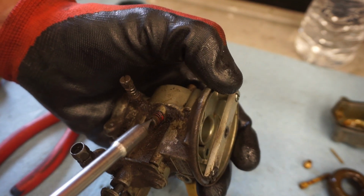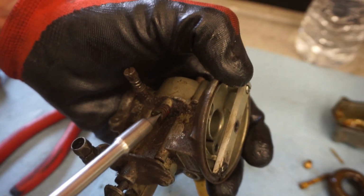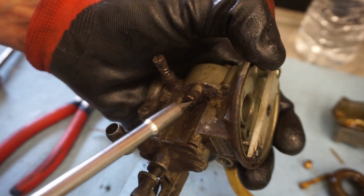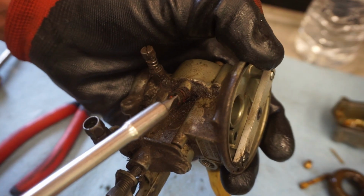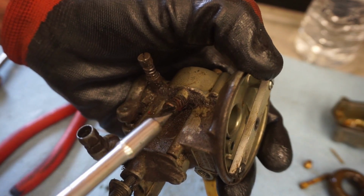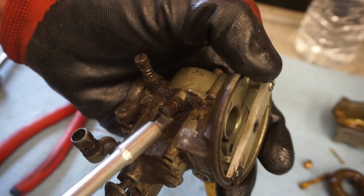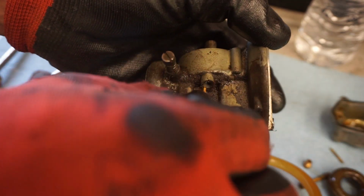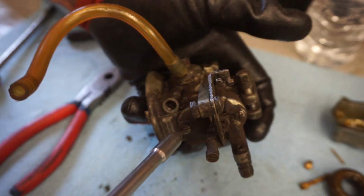1, 2, 3, 4. 4 turns out. So we're gonna let this thing sit in the ultrasonic cleaner for a bit.